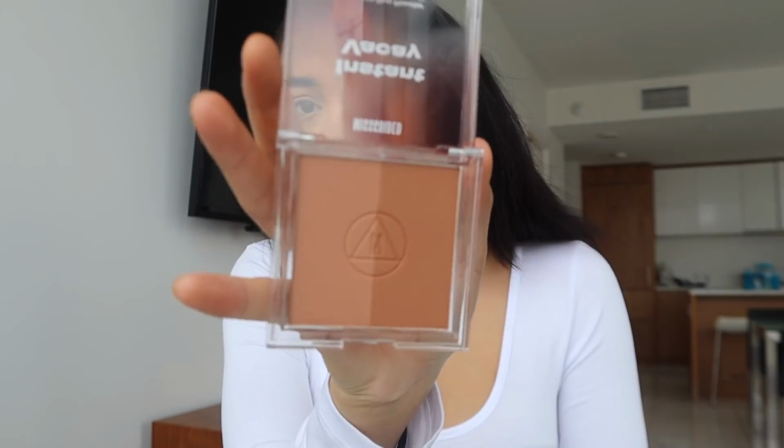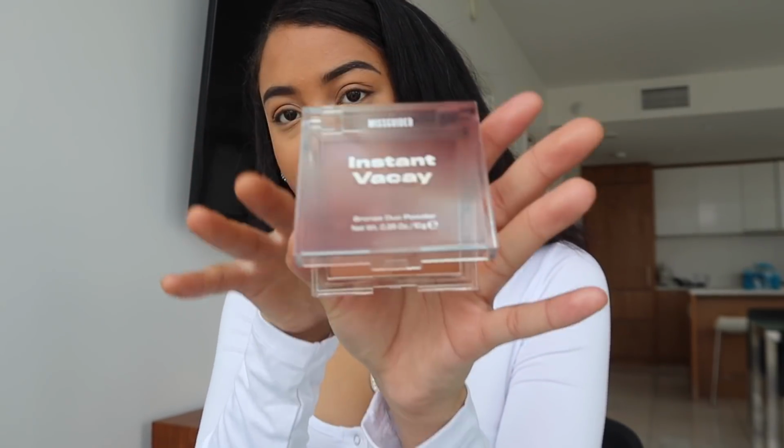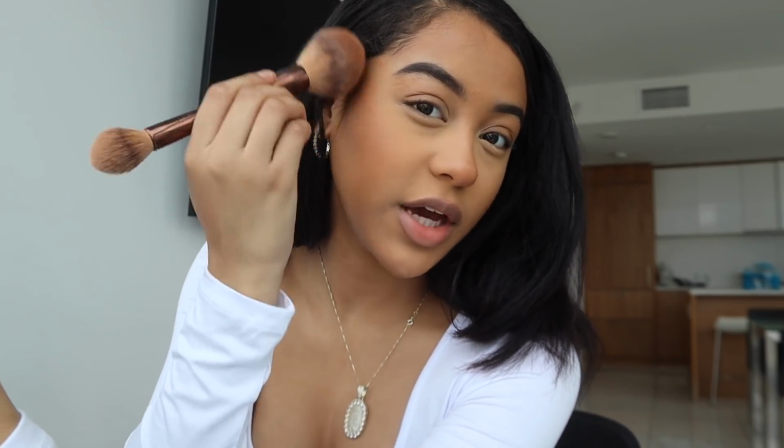I powdered up so I look like a ghost again. So now I'm going to use their Instant Vacay bronzer. It's like a duo powder. It looks like this. Such cute packaging, right? Let's see what that's hitting for. Yes, it's still giving that demi matte finish, to be honest, even though it's a bronzer, which I like because I feel like it's kind of highlighting my cheekbone.